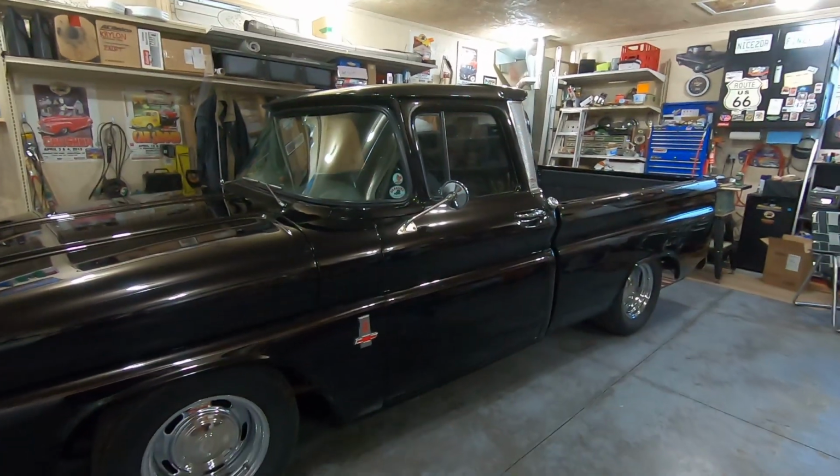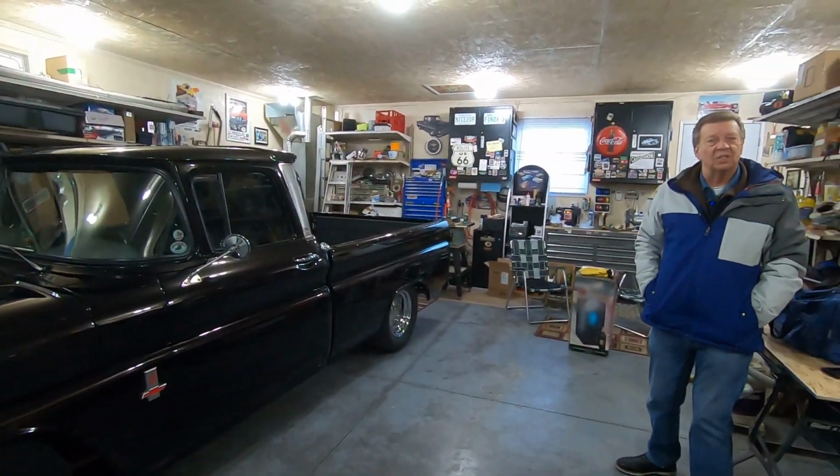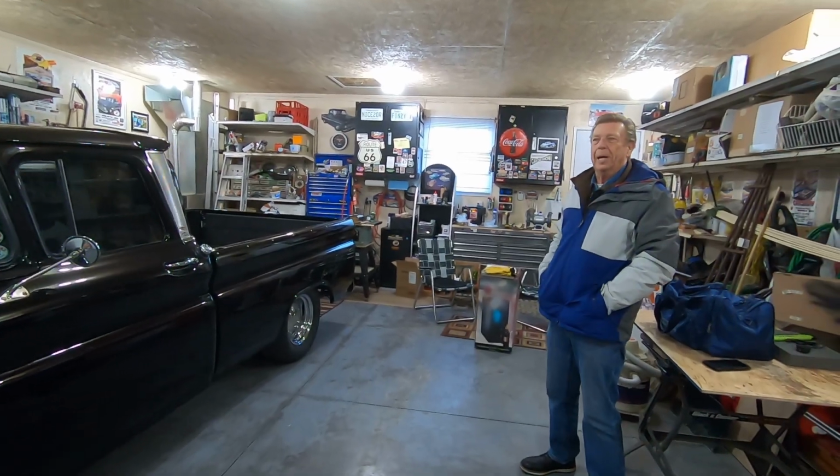You have got one of the nicest '63 C10s I've ever seen. Well, thank you. Tell me about this truck. So you've had this how long? I purchased it in August of 2016, from the person that was selling it in Kamloops, BC.